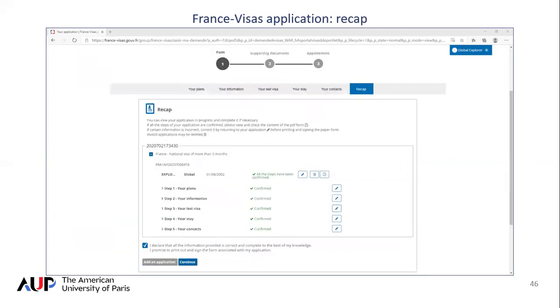Okay, so on this final page, you should be able to see that each section is confirmed in green. You can then click on the pen icon if you need to edit anything on this page. If you're all done, click the checkbox to declare it is all correct and complete and select continue. Remember that you must print this application out and bring it with you to your VFS Global visa appointment. So this application does not submit online like the Campus France one was.